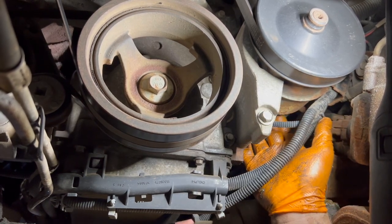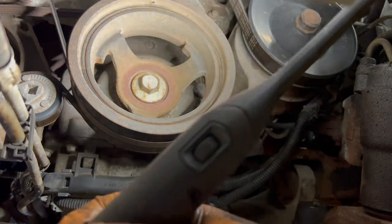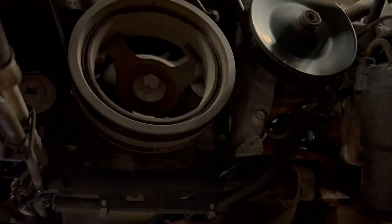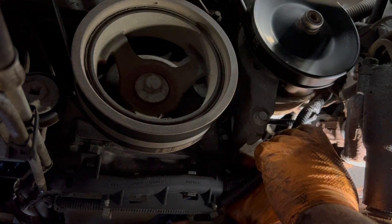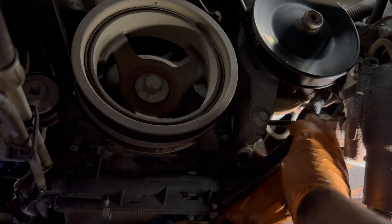Wow. This is why I say mechanics have patience like none other. Sitting here finger fucking a nut. Not the finger fucking. I wanna be doing. Fuck. Turn it an eighth of a turn. Flip the wrench over. Turn another eighth of a turn.